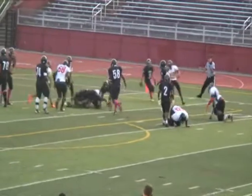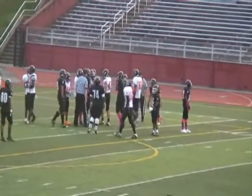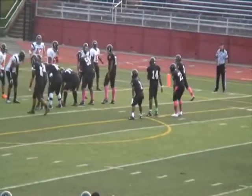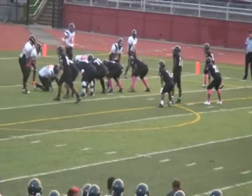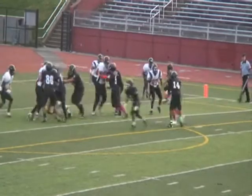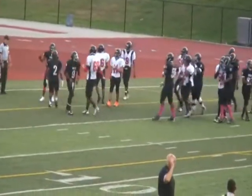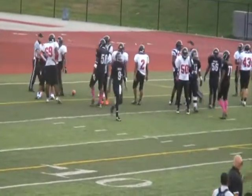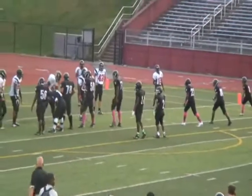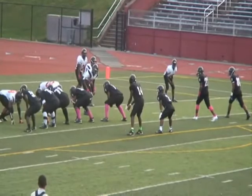Quarterback keeps the ball. And with no touchdown, but he's closer. Third down. All right, we got third and goal from the 3. Touchdown. Score is 12-0. All right, Fels going for 2. Trying to make the score 14.